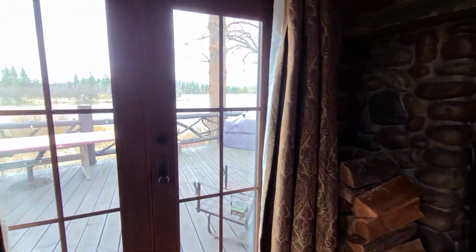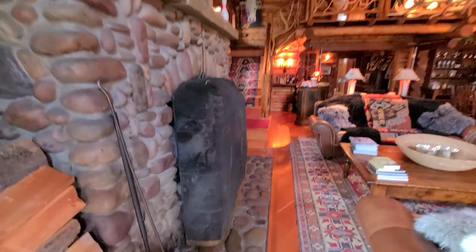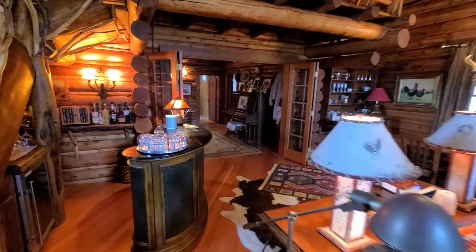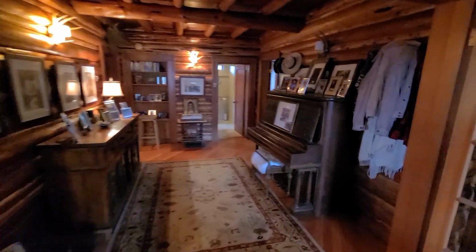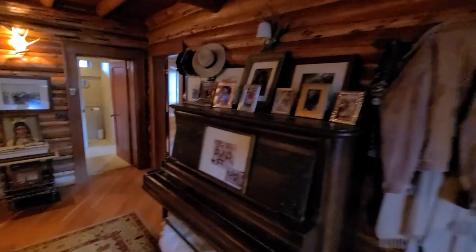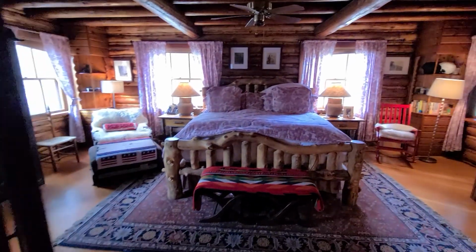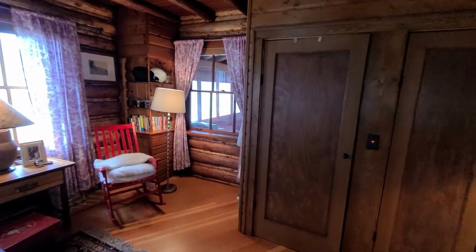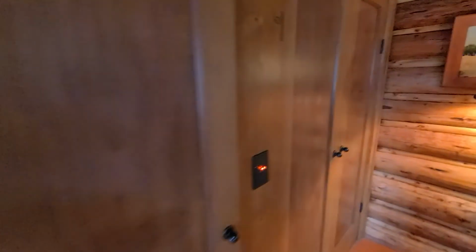Just to orient you, here's the deck outside I filmed earlier. Nice big fireplace. Wet bar area. Let's head to the master. Here are blinds to the front deck that I opened just to bring in more light and to show that they were there.